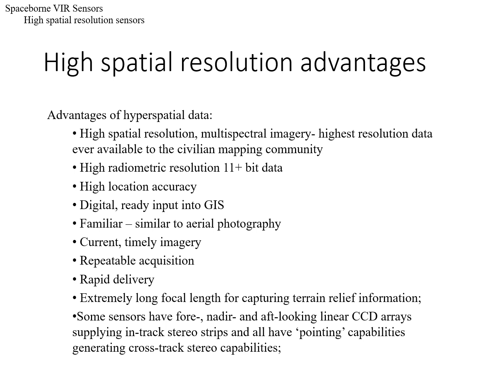It has an extremely long focal length, so you can capture some terrain relief information. And some of the sensors have 4 nadir and aft looking linear CCD arrays, so push broom arrays, so that you can get in-track stereo strips. So you get one looking forward, one looking aft, and all of them have pointing capabilities. So you can generate, again, either cross-track, so from one track or path to the next, or along-track. You can either be pointing forward and then rotate the satellite so it's pointing back at the same area, and then get a stereo image that you can generate from that.